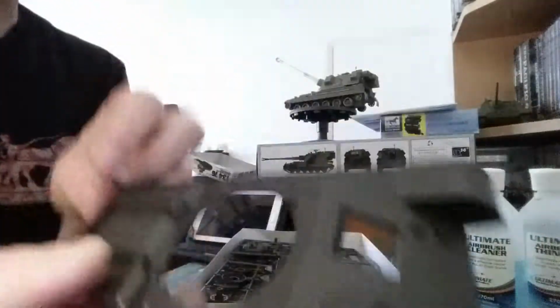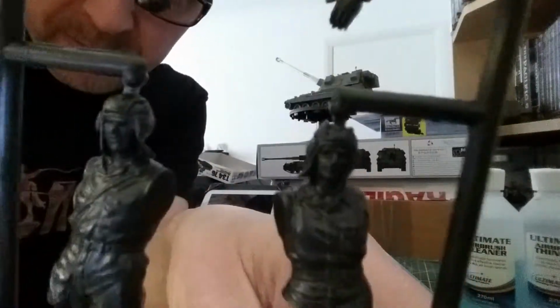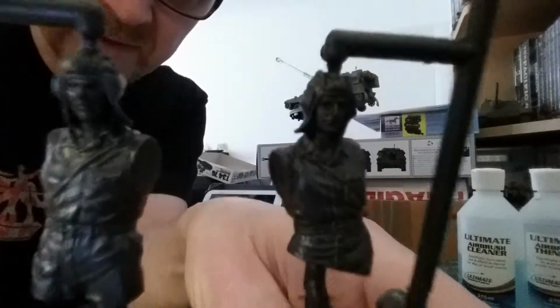Okay, very nicely done. Next sprue, you've got the crew figures, which you see here, beautifully reproduced. And I'm going to see if I can try the AK flesh sets on these.